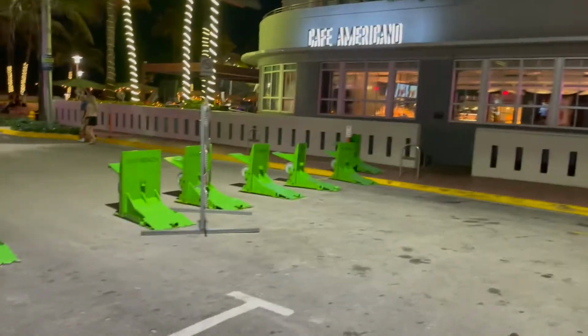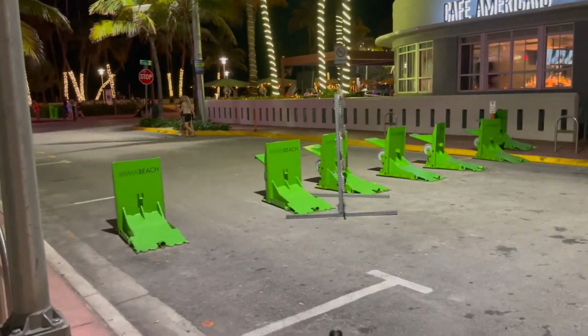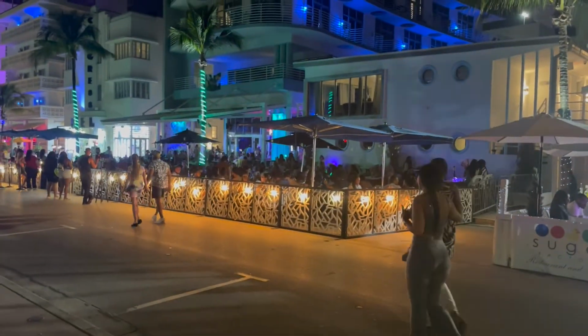About the restaurants, they pretty much shut down this particular area of Ocean Drive. They extended the restaurants out into the street because of COVID. They made a little boardwalk here, so you can walk in the middle of the street and eat outside. Even if it's raining, they have it covered up with umbrellas. I thought that was pretty interesting.